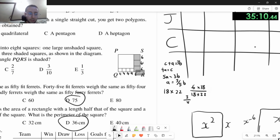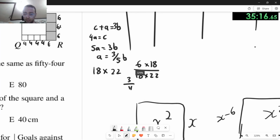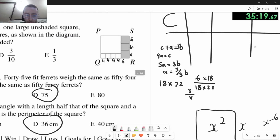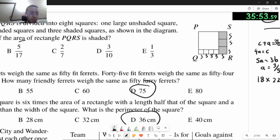Is that an answer? No. Oh, that's a shame. 4 plus 4 is 8. Oh, it's 3/5, not 2/3. So 3, 3, 3, 3, 5, 5, 5, 5. So it's 5 times 15 out of 15 times, so the 15 is irrelevant, that's kind of interesting. 6, 12, 17. It's 5 over 17. That's a great question. That's an answer. And now I'm done.